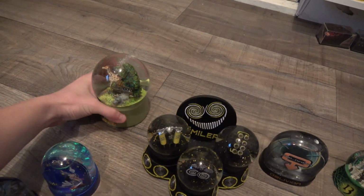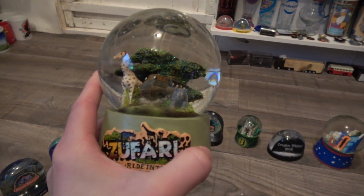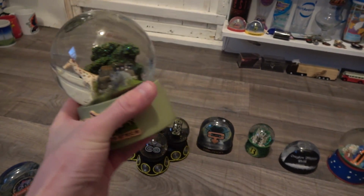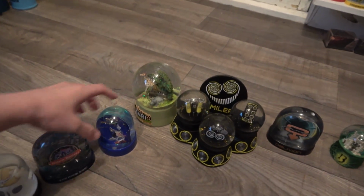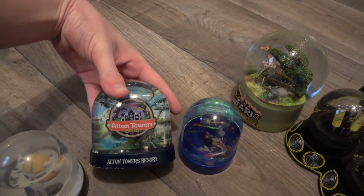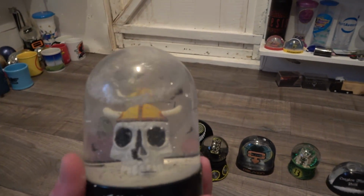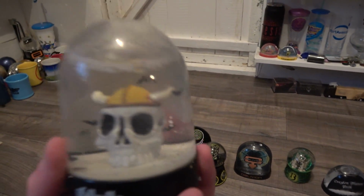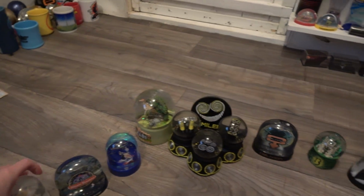Got loads of these. This isn't even half of the snow globes that I've got, but these are some of the more interesting ones. That's from Zufari, Riding to Africa at Chessington. Needs a bit of a clean, that one on top. I think they all need a bit of a clean, to be honest. Another one there from Disneyland Paris from the 20th. Alton Towers there. And on the end, quite an old one here from Valhalla. There you go. Ride the Adventure. Are they bats? Yeah, they are bats that are going around. There you go. From Valhalla at Blackpool Pleasure Beach.